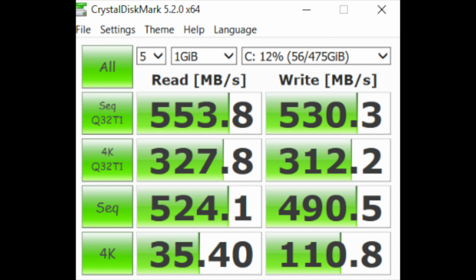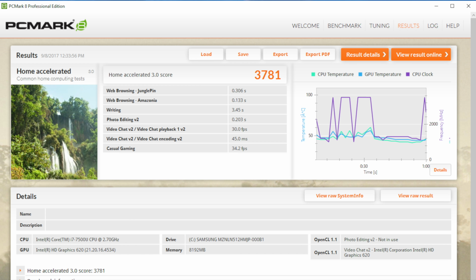It doesn't get hot to the touch, it doesn't get loud, and you can see in the benchmark graph there for PC Market, it doesn't thermal throttle. That's a perfectly normal looking graph that we would see on any Ultrabook in this category, and that's good stuff.